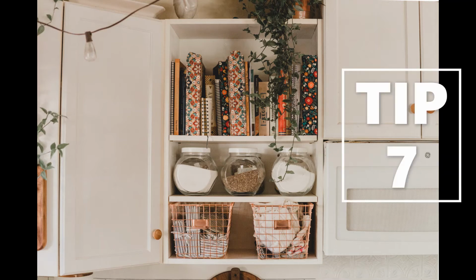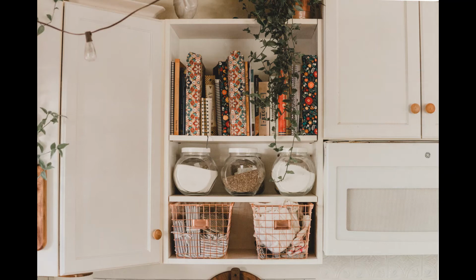Make covers for your recipe books. Get some boho prints. I have a tutorial on how to do this. I'll link to it below for you.